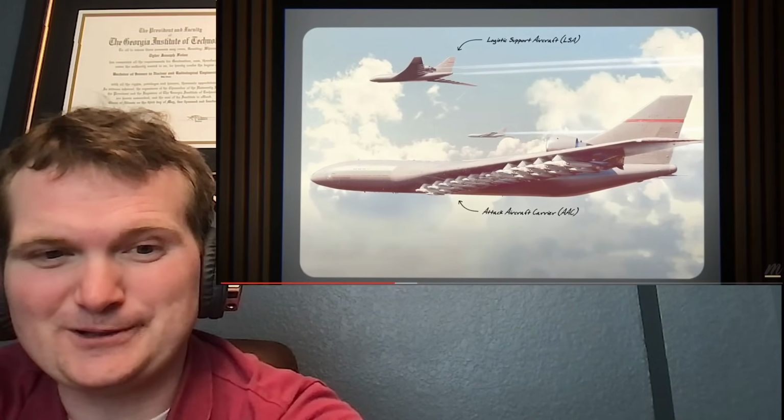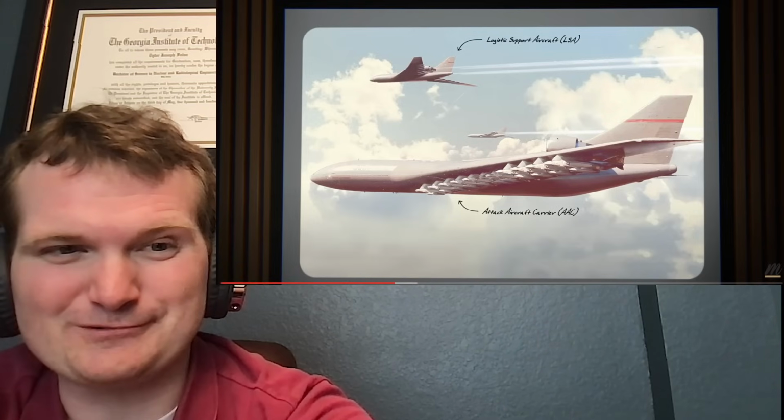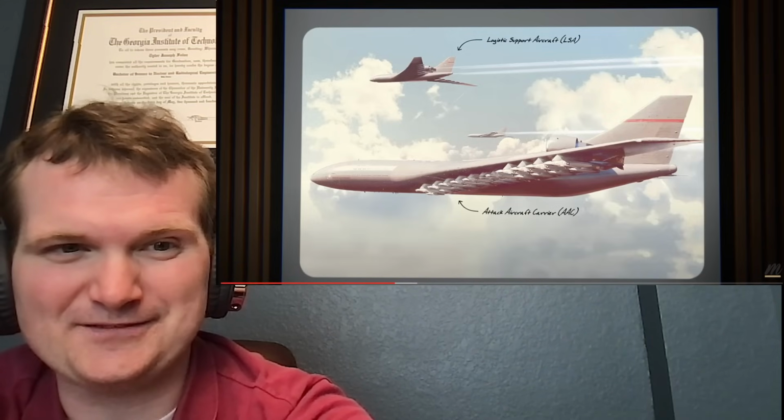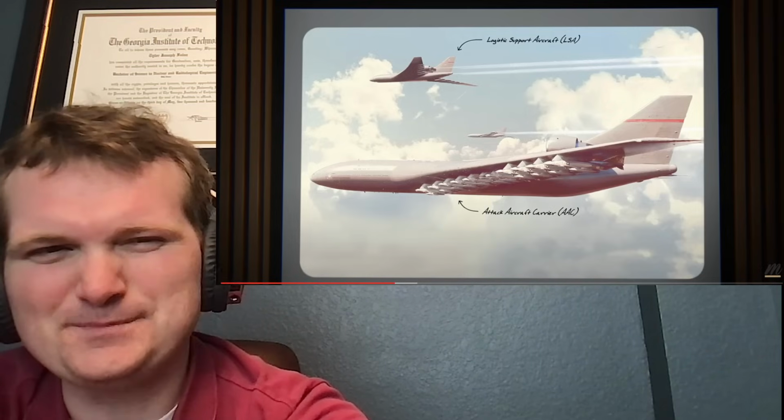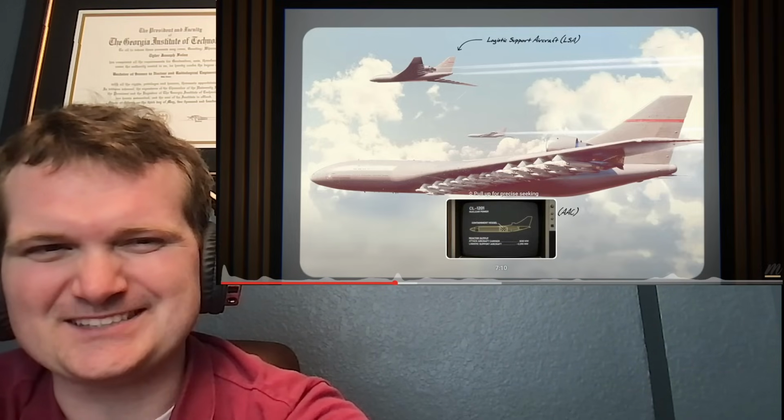continental United States. You could even just have these, I mean, if they're nuclear powered and allegedly have a super long fuel cycle, you can have these effectively just patrol, be airborne. Also, how big does this runway need to be to launch one of these things?